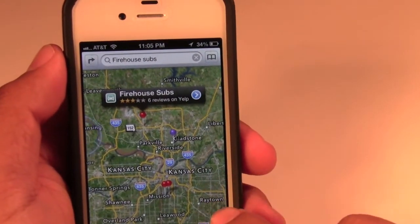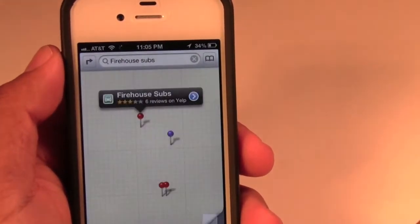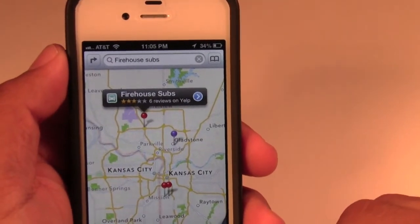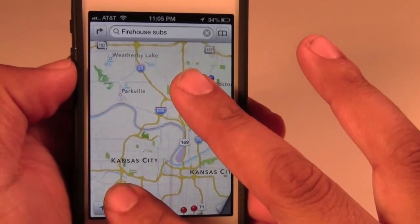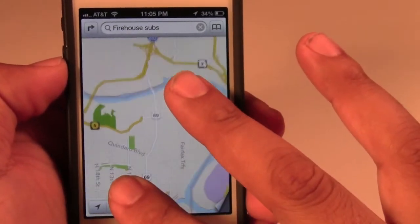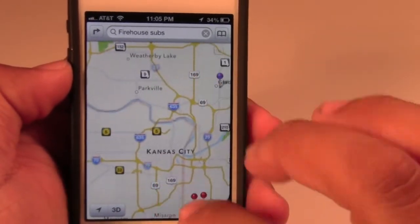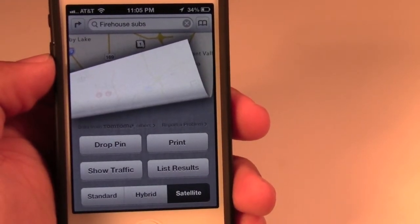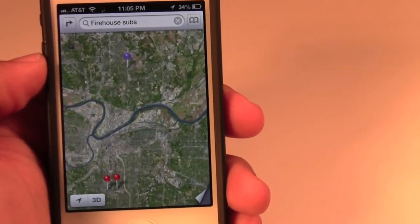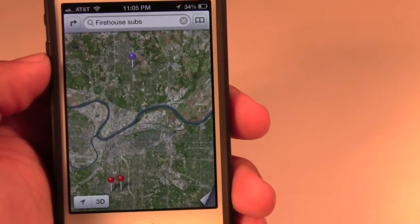Now let me give you a view of this just in the standard view, which I like the best. To me, that's a little bit better, a little bit more colorful. You can actually go in closer, zoom in and out. Now let's go ahead and go into the satellite view. Just really basic standard view there.